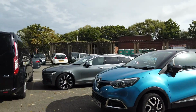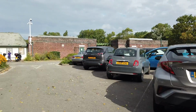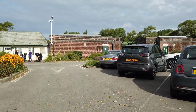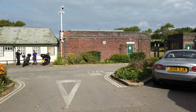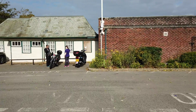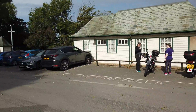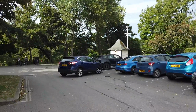Like I say, you can park in those other locations like the sports centre, but they are really for those particular venues, you know, the sports centre, the model village, the cricket club. I'll just show you the road in. This is the main road into Stanley Park down here. You can park along the road as well.